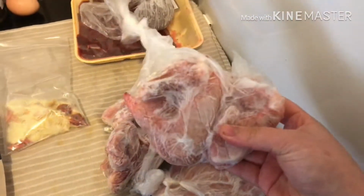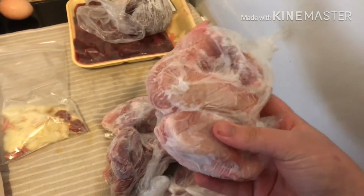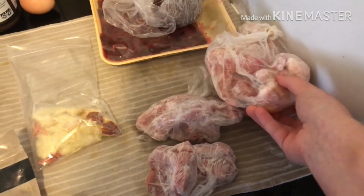I then have some chicken wings. These are definitely my ferret favorite. They love their chicken wings, so I have a couple baggies of those. I have this really big packet.